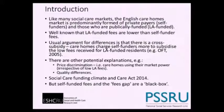Okay, to provide a little bit of context, like many social care markets, the English care homes market is predominantly formed of private payers, whom I'm going to refer to as self-funders throughout this presentation, and those who are publicly funded, so that's eligible residents. There are a small minority of residents in English care homes that are fully funded by the NHS as well, which is something we can discuss later, if needed, in terms of how it affects the findings in this paper.